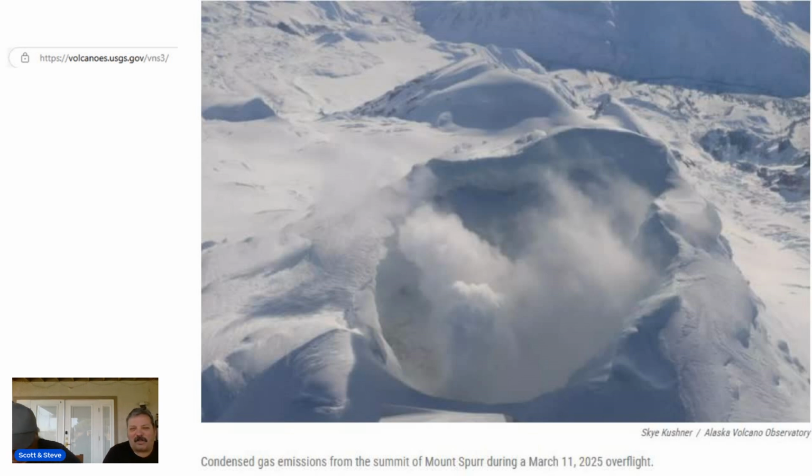Is Mount Spurr in Alaska. In March, the AVO sounded the alarm that Mount Spurr could blow in the next few weeks. But ground deformation has slowed over the last month, and the shoreline along the crater has not lost ice as it would if magma were rising to the surface.